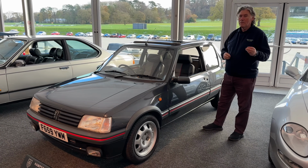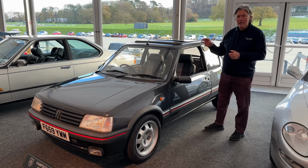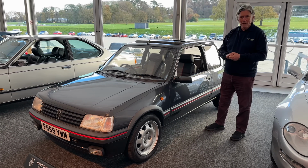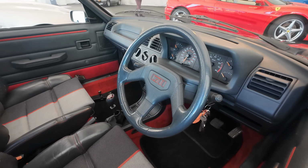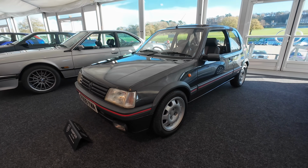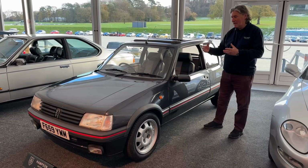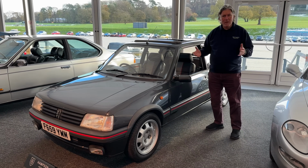I remember years ago, there was a very, very talented man called Skip Brown, who did all sorts of amazing tuning conversions for these when they first came out. He supercharged them and did all sorts of whizzy things. I went to see him once because I was considering having a 205 GTI supercharged. And he told me that there was not that much difference in the real world between the 1.6 and the 1.9 litre engines, except for the fact that the 1.6 was a bit more of a cammy engine, more power at the top end, and the 1.9 was a bit more torquey. So you pay your money, you take your choice.